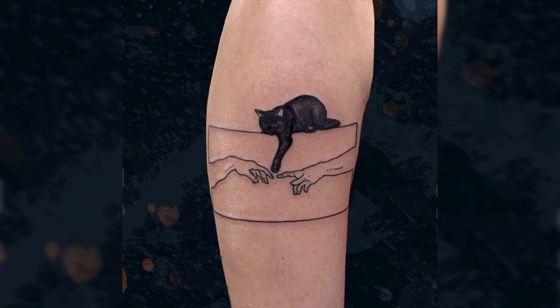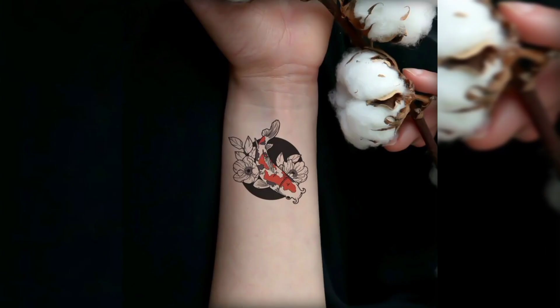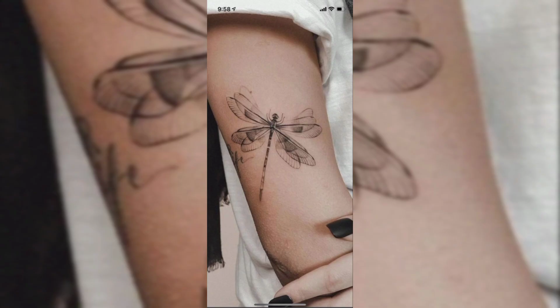One of the best tattoo designs for females, small tattoos on the fingers look very chic and fresh. This is a dragon tattoo. Next one is the last tattoo.